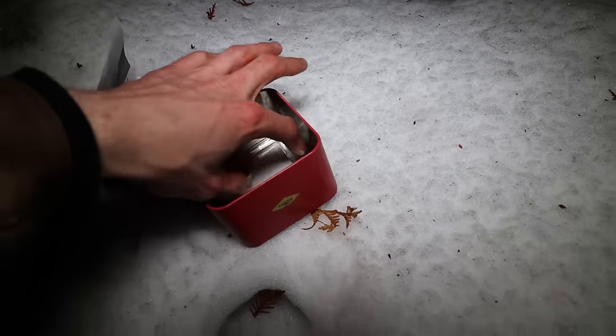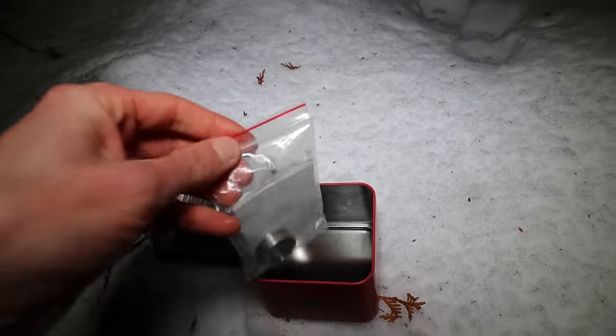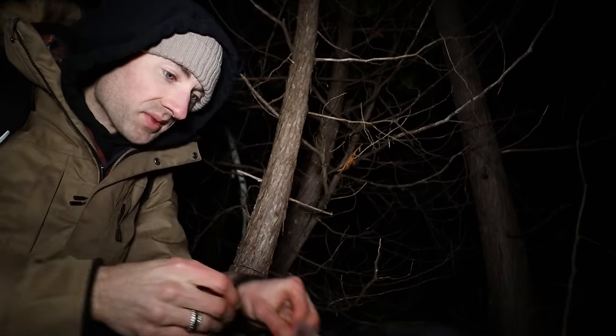What is this? Okay, there's some sort of ring. Okay, hold on. I'm going to open this up, guys. This is getting so crazy. Like, I've been finding so much weird crap tonight.